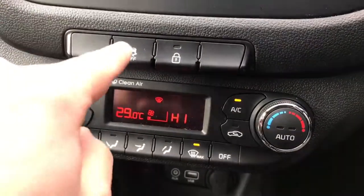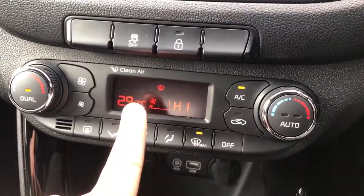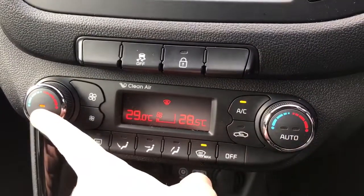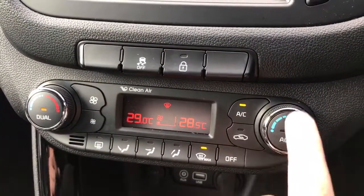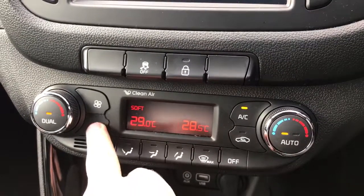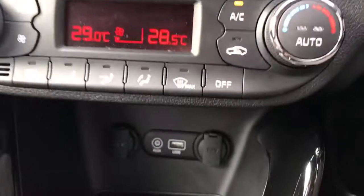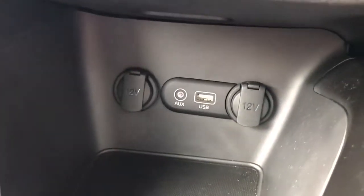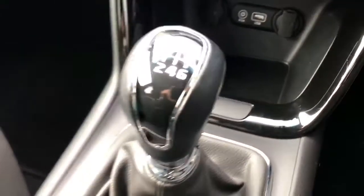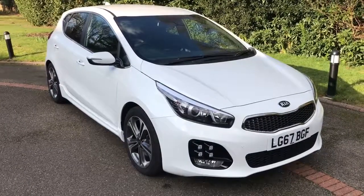Underneath that, we can turn off the traction control and lock the car doors from the outside, and we have dual zone climate control at the bottom, so we can adjust the driver and passenger temperatures, turn the air conditioning on from there, or hit auto, and the car will maintain those temperatures for us. We can then override that by adjusting the fan speed accordingly. Under that, we have two 12-volt charging sockets, the USB and auxiliary input that I mentioned a moment ago, and a 6-speed manual gearbox.